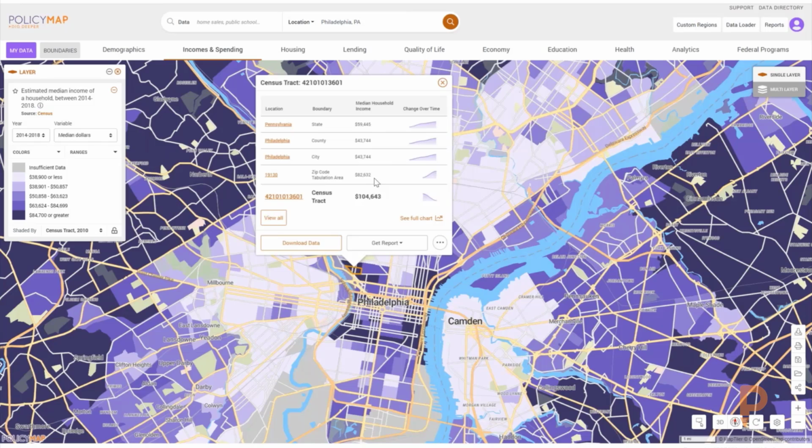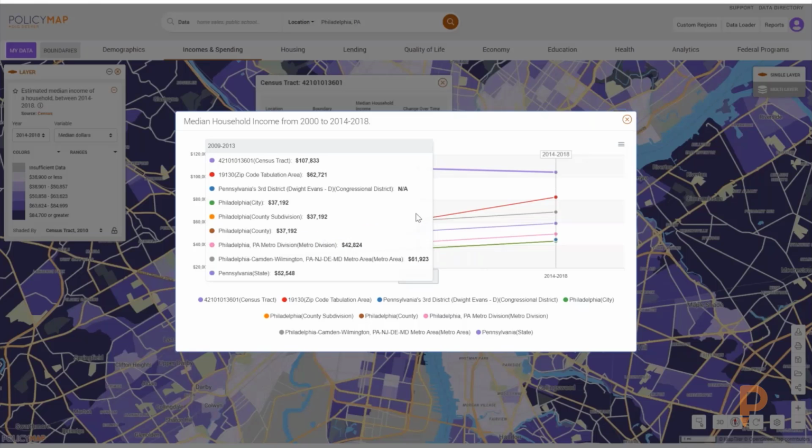So I can see that it is higher than the zip code at 82,632. It's much higher than the city of Philadelphia, where the median household income is $43,744, and higher than the state as well. And to see how that place has changed over time, all I need to do is click See Full Chart.